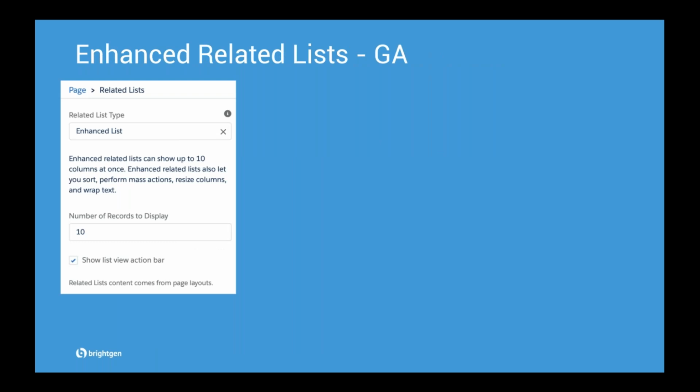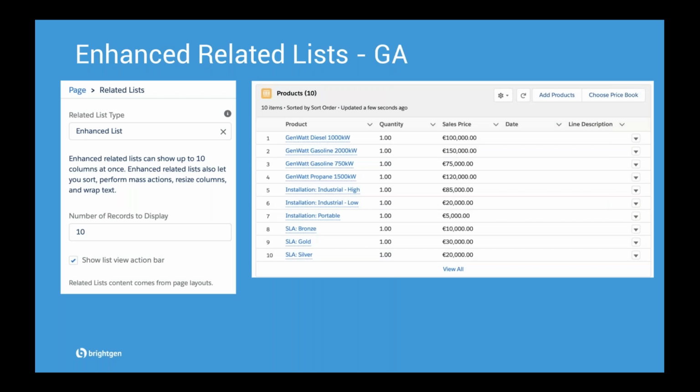So we've talked about these in the beta sections before. Basically, an enhanced list is something that you choose via the Lightning App Builder, so it's not standard page layout functionality. And you also choose the number of records that you want to display in the list. So I've chosen 10 here. So I'd get 10 items there when I actually access the products related list.